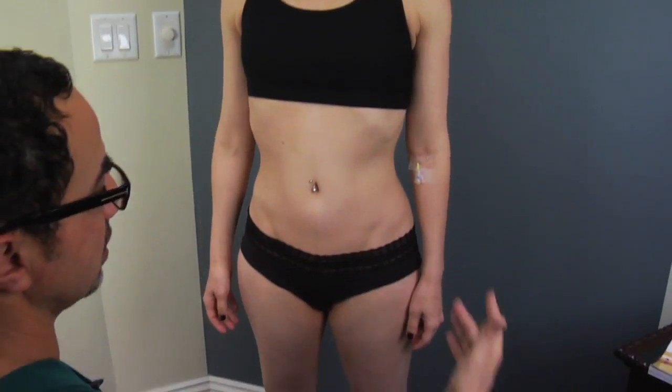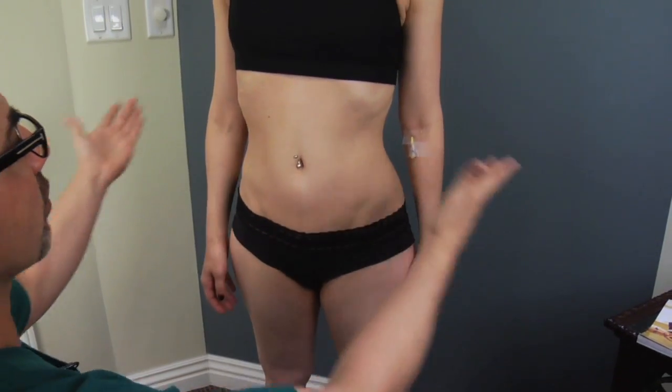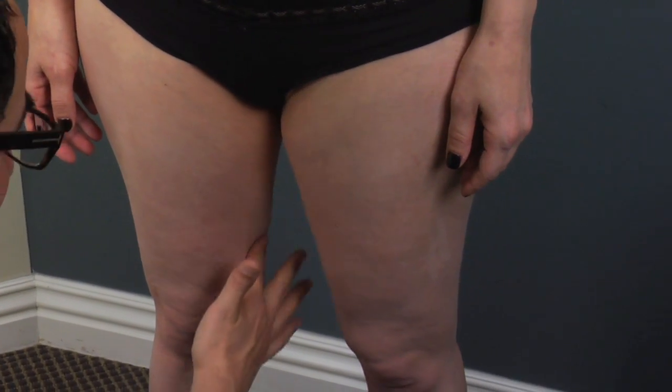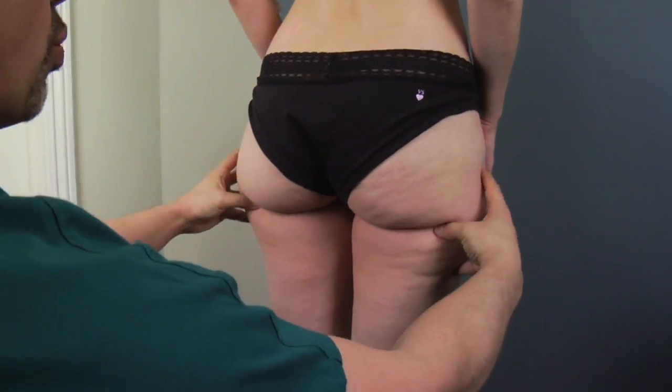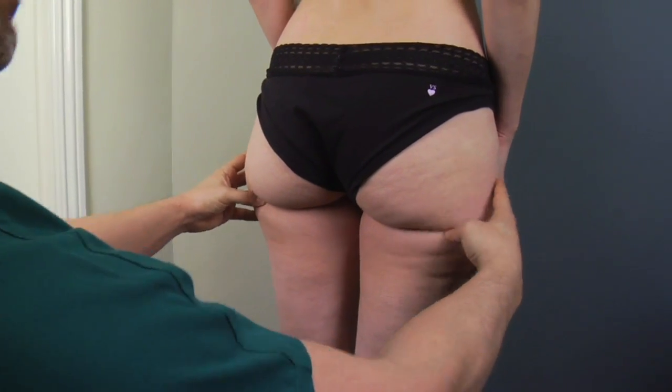Today I'm going to be doing mini lipo of the upper outer thighs. It is a problem area that I've had since I was 12 years old, and no matter what I do, diet and exercise, that's the trouble spot. That's the spot that is never going to leave, and I'm very excited to have it taken care of.